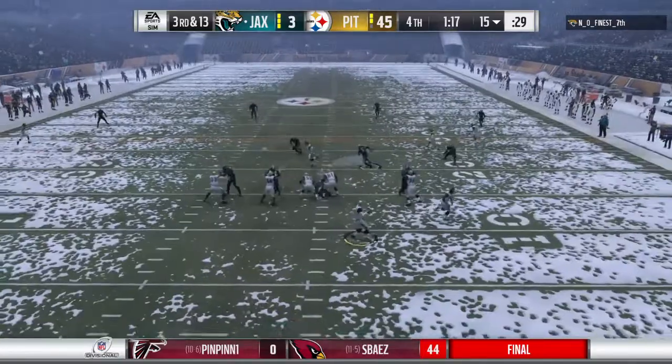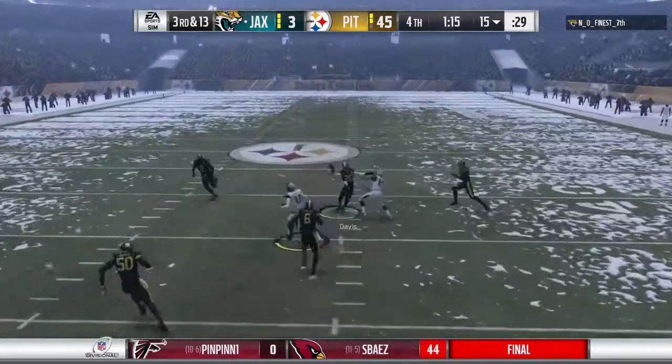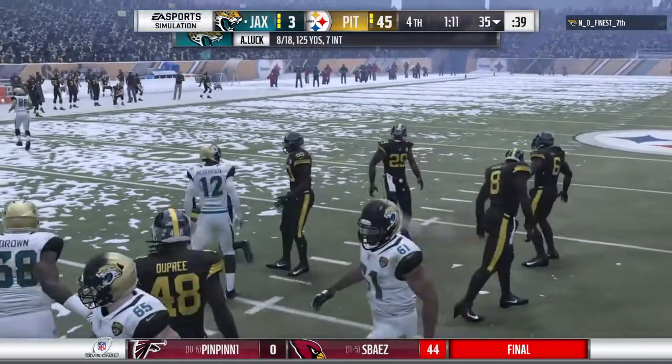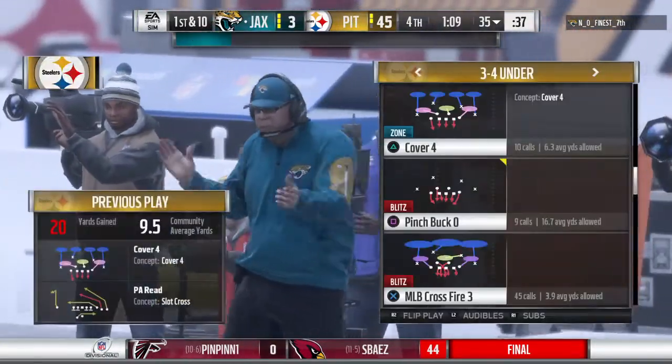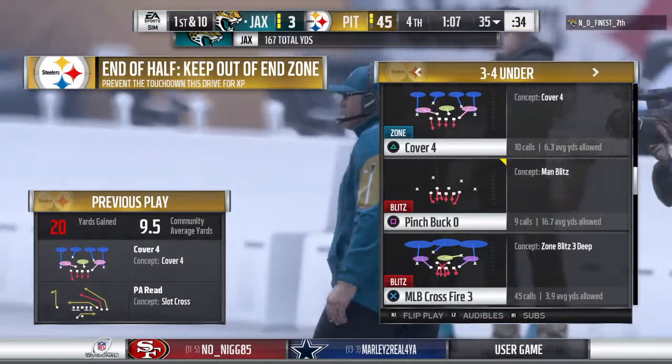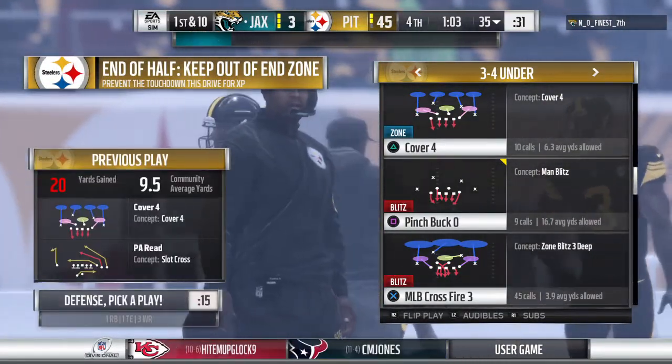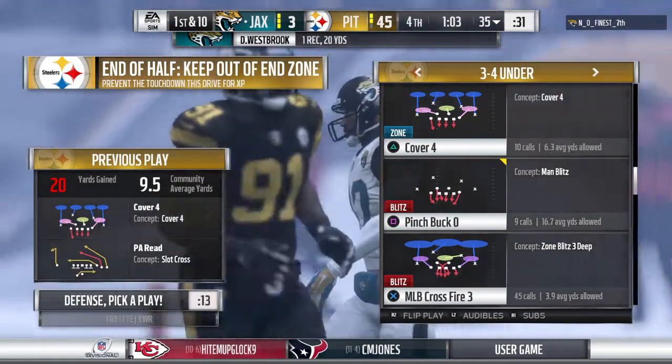They'll fake the handoff. Now Luck. Open man is Westbrook, complete. And they're going to get this one up to the 35-yard line. It's a gain of 20 and picking up the first. He's such a good route runner. Shows it there on 3rd down. Very proficient and a good pass.